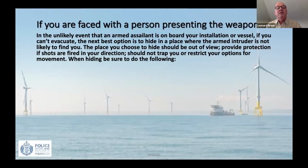If you are faced with a person presenting a weapon, in the likely event that an armed assailant is aboard your installation or vessel, if you can't evacuate, the next best option is to hide in a place where the armed intruder is not likely to find you. The place you choose to hide should be out of view and provide protection if shots are fired in your direction. It should not trap you or restrict your options for movement.